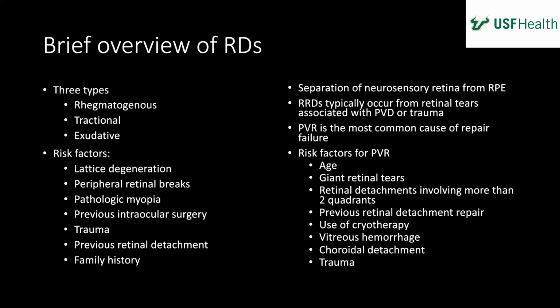Surgically, the most common cause of repair failure is PVR. And then risk factors for PVR are age, giant retinal tears, retinal detachments involving more than 2 quadrants, previous retinal detachment failure, use of cryotherapy, total detachment, trauma.